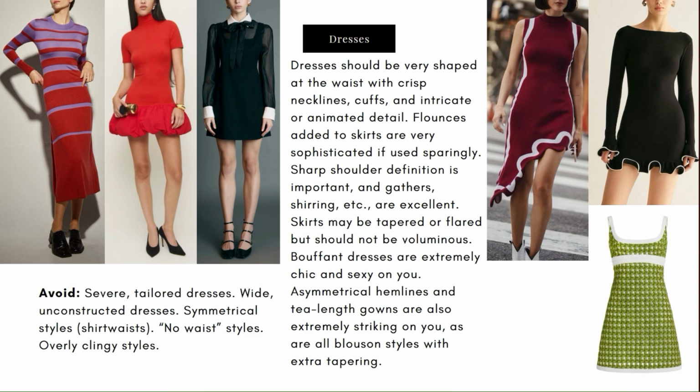Here we have some dresses that I think are very interesting and would be great for the soft gamine type. Starting with the three dresses at the top left. I love this purple and red dress because of that staccato effect. Those horizontal lines that create that very fun, very bright, vivid pattern are excellent for this type. High neckline, clingy fabric, soft sort of knitty type fabric, close to the body so it can follow the great shape of this type. Excellent choice.